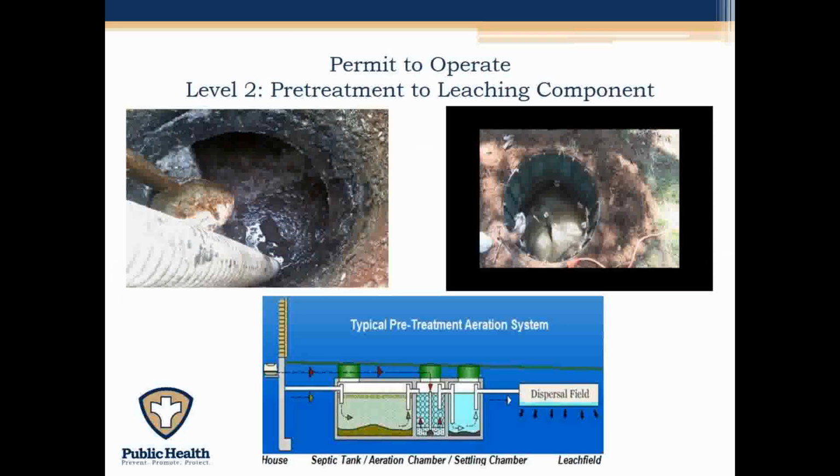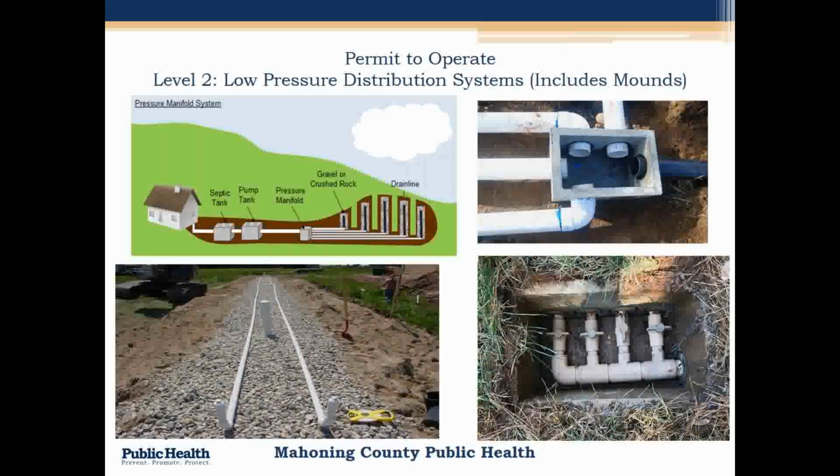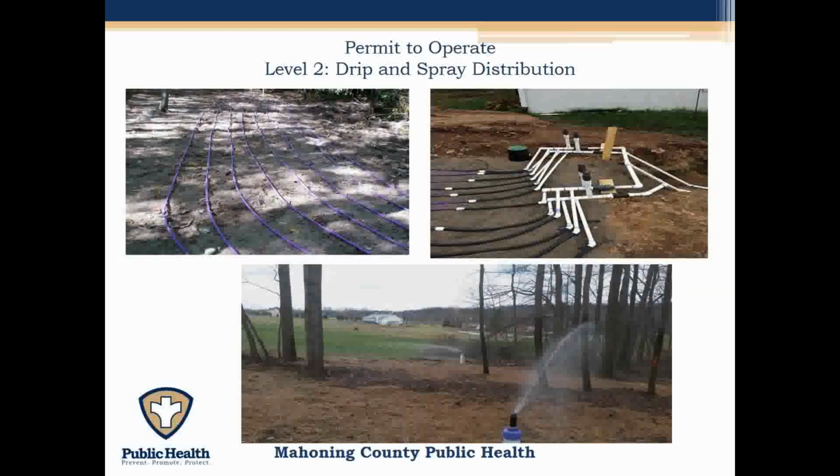Again, sorry, this is jumping around a lot. Okay, level 2 systems. Again, this is your catch-all program, and there are a lot of different system types in here. We're not going to go through each and every one, but I did want to show some general pictures of what it is we're looking at here. This is your typical pre-treatment to aeration system. We have your mound system right here, your drip systems, and your spray irrigation systems.